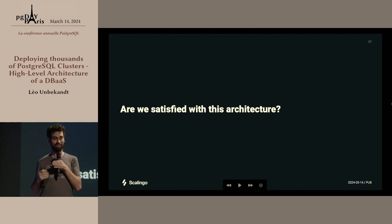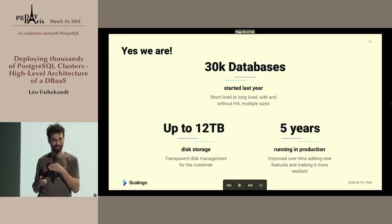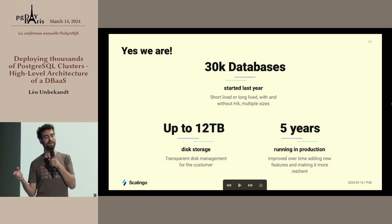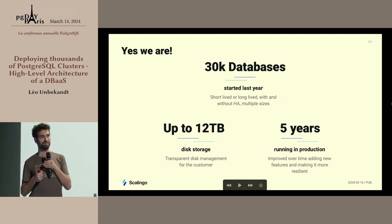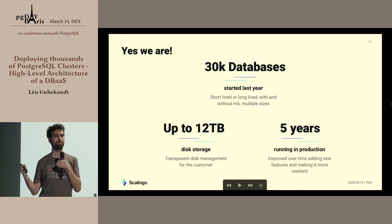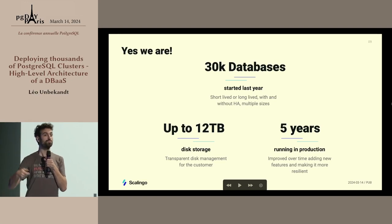With all those pieces, are we satisfied with the architecture we have now? Actually, last year we started 30,000 PGSQL databases, short or long-lived, with or without HA, high availability, multiple sizes of databases, multiple numbers of nodes, and it has been working smoothly. On the storage part, the biggest databases have around 12 terabytes of storage per node, and the system based on LVM worked quite well for that. So far, it has been running in production for 5 years, and we improved it year over year to provide more features to our customers.